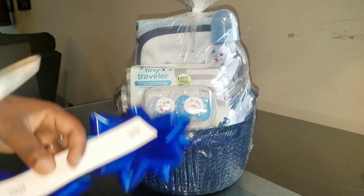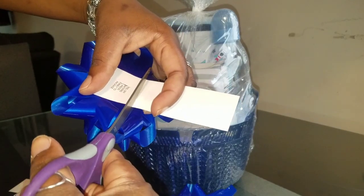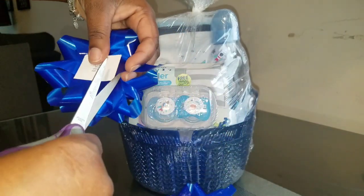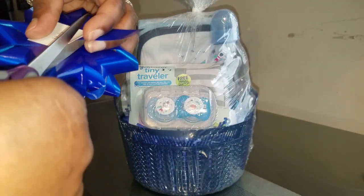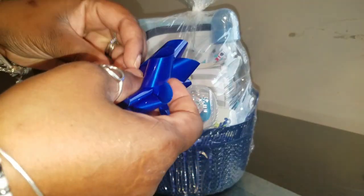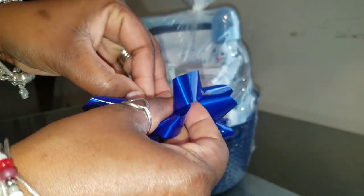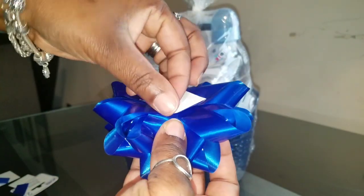I'm just going to cut it instead of tearing it, because I'm scared I might get a jagged edge. All right, and I'm going to cut off this little tail up until where the paper starts. Then we're going to remove the paper from the back to expose the sticky part. And I know this is hard, but this is a cheap bow, so it doesn't come off easily. But I managed to get that one.